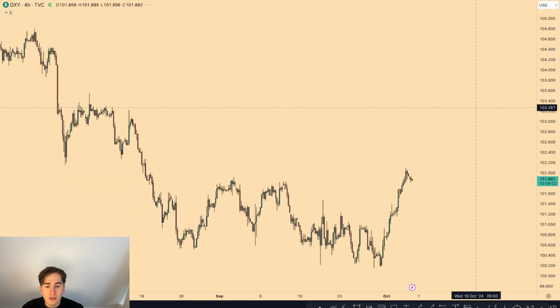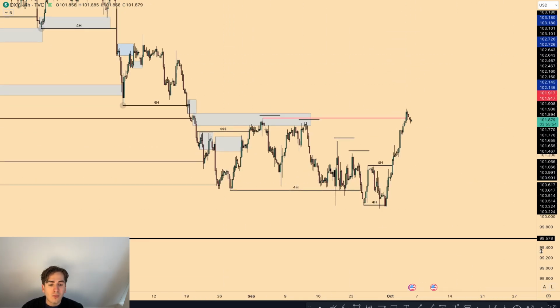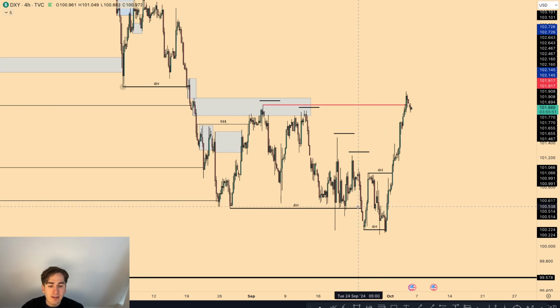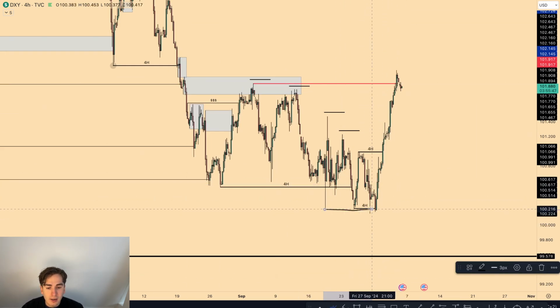Now going in towards the dollar index, it has grabbed all the liquidity above the highs as expected, guys. So some great analysis here done on the dollar. Obviously we had so many equal highs that it did make a lot of sense to grab the liquidity above the highs after again grabbing liquidity underneath this swing low over here.